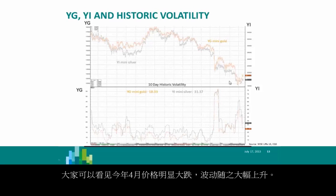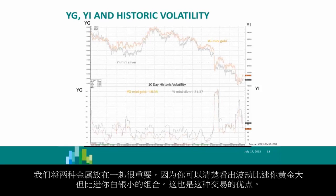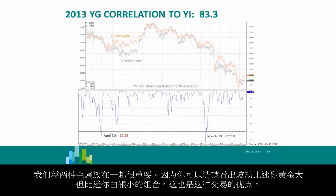And you can see here in April of this year, when we had a very significant downward move, obviously volatility exploded, and gold volatility got up to about 57, and silver volatility got up to about 77. So big differences, and even here you can see throughout time mini silver volatility more than mini gold volatility. And that's important because when we put these two instruments together, you're actually going to wind up with something that's more volatile than mini gold, but less volatile than mini silver, which could be another appealing aspect of putting on this trade.